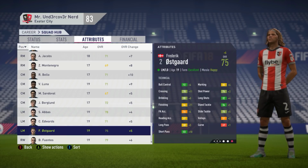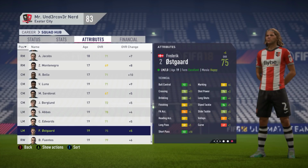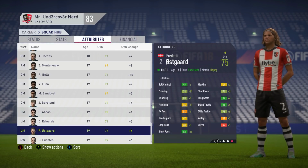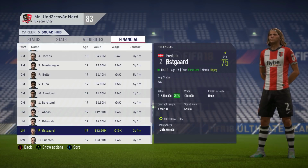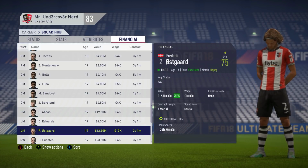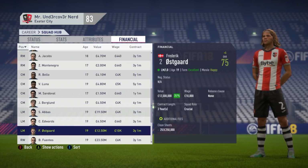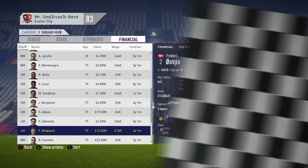So he's going to be immense. With the formation we play, guys, you know that we are quite vulnerable down the flanks, and with that kind of defending, it means that he's going to be awesome going forward, but also awesome coming back. And another huge jump here. The value, he is now worth £12.5 million. Ridiculous. So yeah, Oscar is doing fantastic.